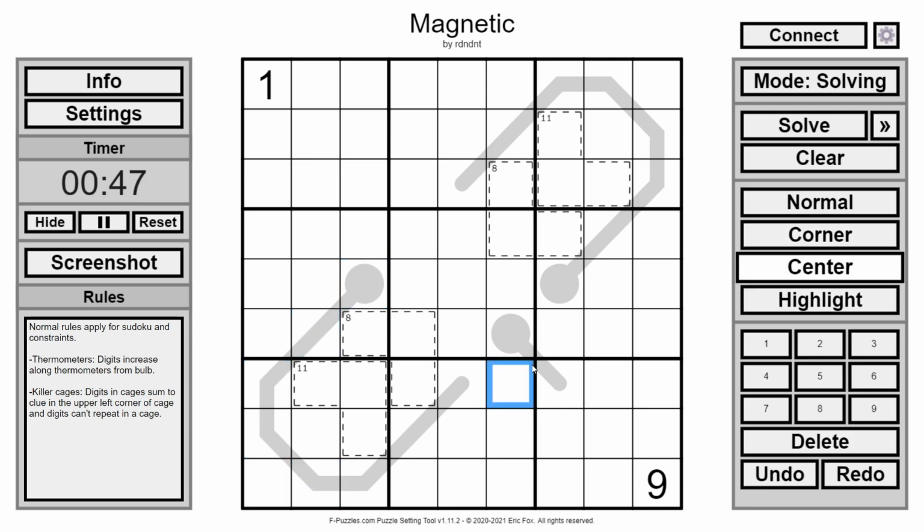It's pretty straightforward. Then killer cages: digits in cages sum to the clue in the upper left corner of the cage, and digits can't repeat in a cage. So that's pretty simple as well. These three digits have to add up to 11. If we found out this was a 4 and a 5, this would have to be a 2, because that adds up to 11. And also digits can't repeat in a cage. Under normal rules, without the killer cage here, these two digits could be the same, but because they're in the same cage, they can't repeat. So we couldn't do 3, 2, 3, even though that adds up to 8.